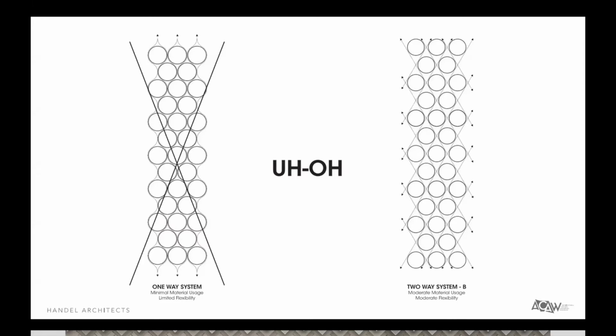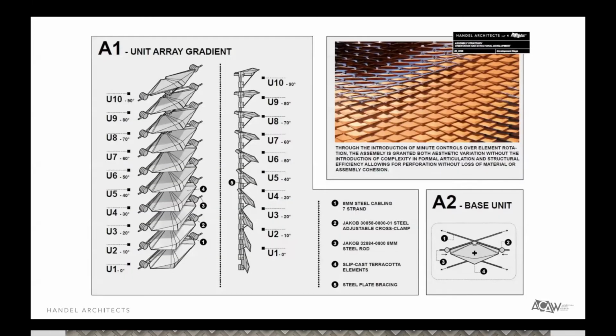And so from there, we basically said, how can we make this system as interesting and flexible and pliable as what we had previously? And we came up with this idea that, since the cable system was pre-tensioned, what if the pieces could actually pivot within that system, not just have the system mapped to a ruled surface or complex geometry.